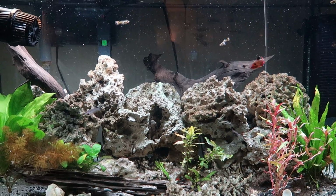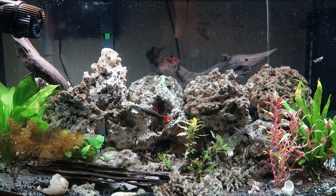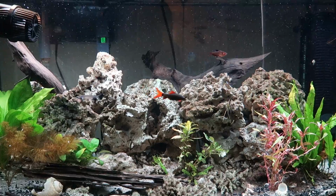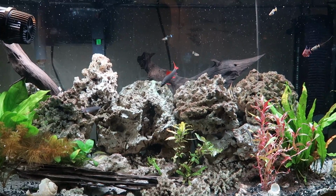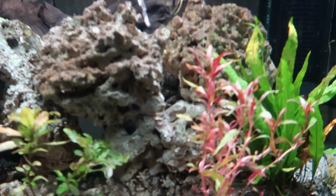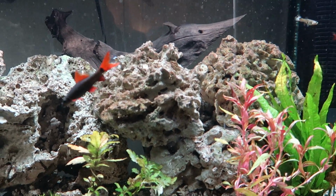So that's the 55 gallon. I wish we could have seen the zebra loach I put in. He must just be sleeping or in back there and not interested right now. Not hungry enough to come out. Little frog going everywhere crazy.